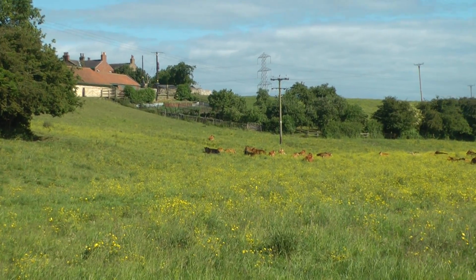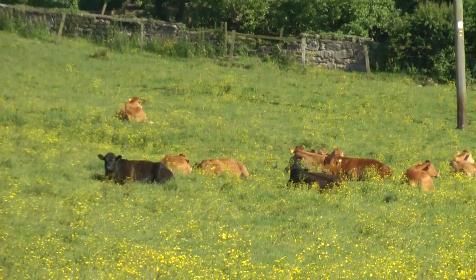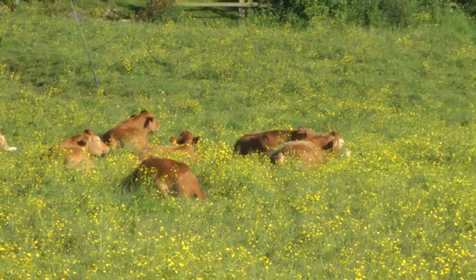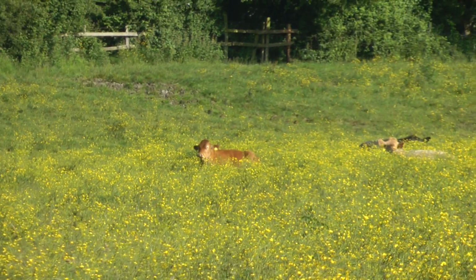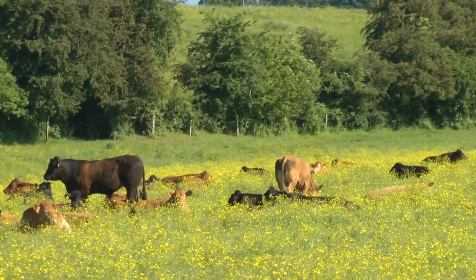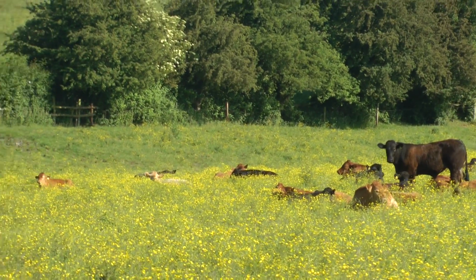So it's probably a good time to come to this bottom end, because these beasts are all sitting down chewing the cud in this warm sunshine. Bullocks can be decidedly frisky, which can be a bit unnerving if you're not used to it.